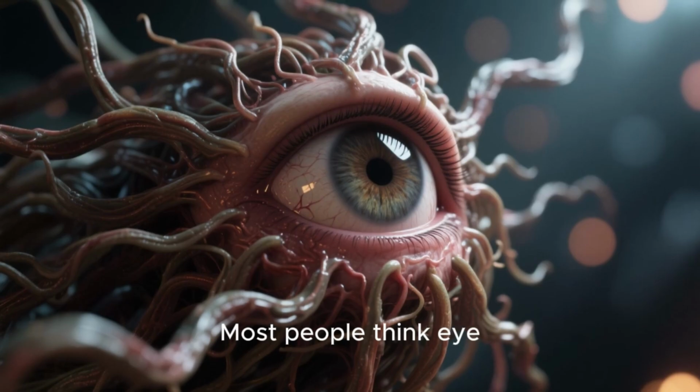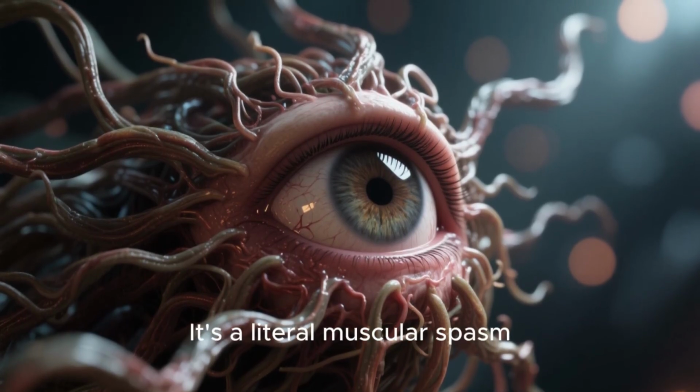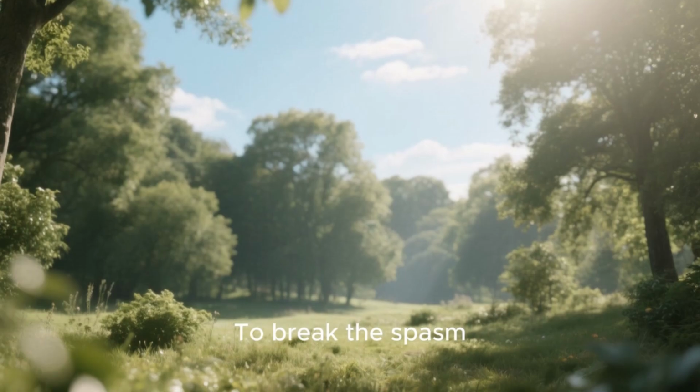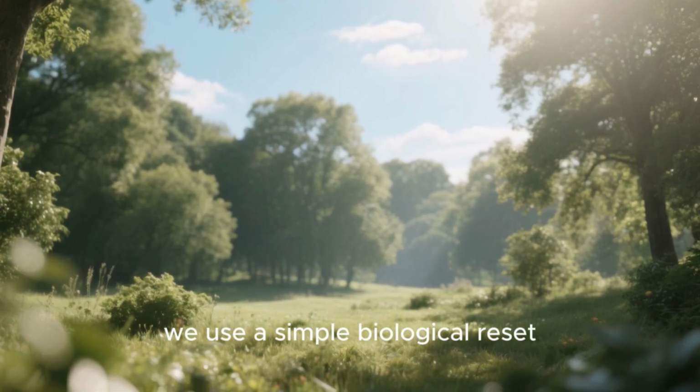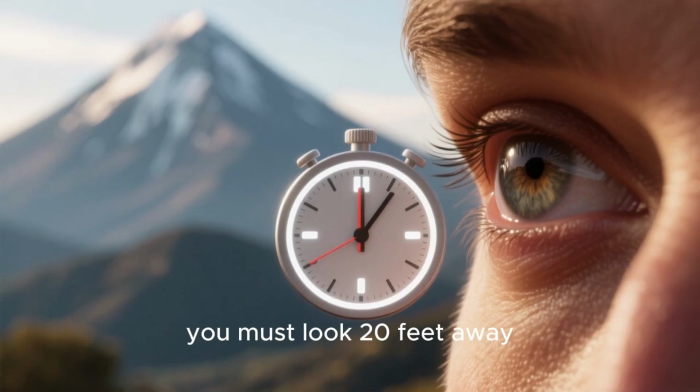Most people think eye strain is just being tired. It's not. It's a literal muscular spasm. To break the spasm, we use a simple biological reset. Every 20 minutes, you must look 20 feet away.